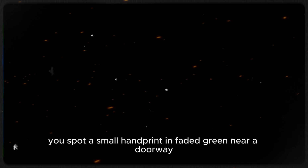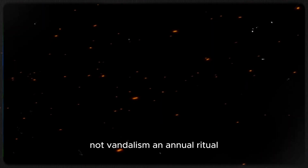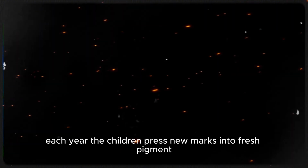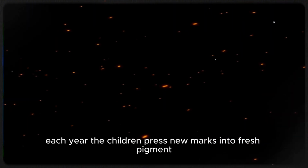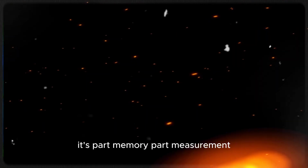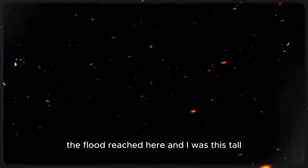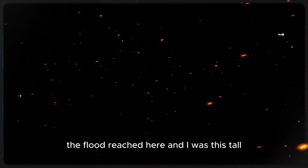Even the kids get involved. You spot a small handprint in faded green near a doorway. Not vandalism, an annual ritual. Each year, the children press new marks into fresh pigment, charting their growth next to the rivers. It's part memory, part measurement. The flood reached here, and I was this tall.